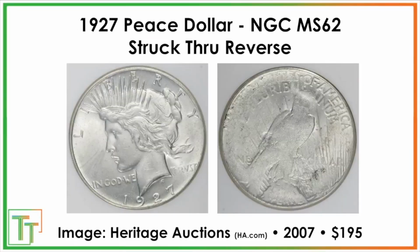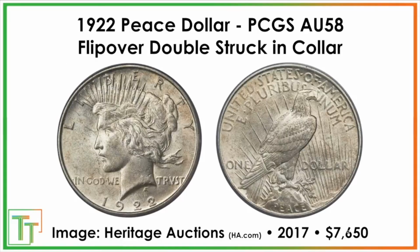In terms of some of the mint errors, we see a struck through reverse right here. Something got between the die that was used to strike the coin and the planchet. This one sold for $200, probably 13 or 14 years ago. And that was the only 1927 mint error I could find.